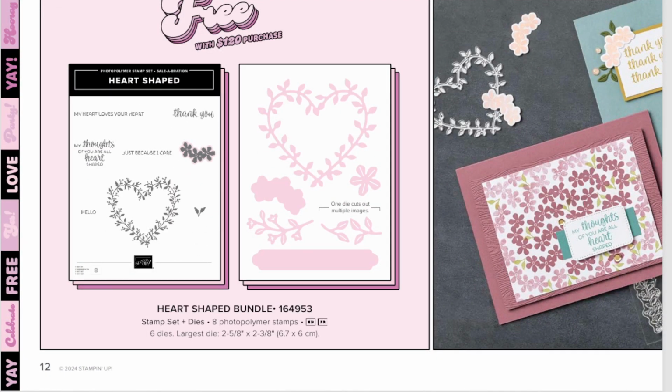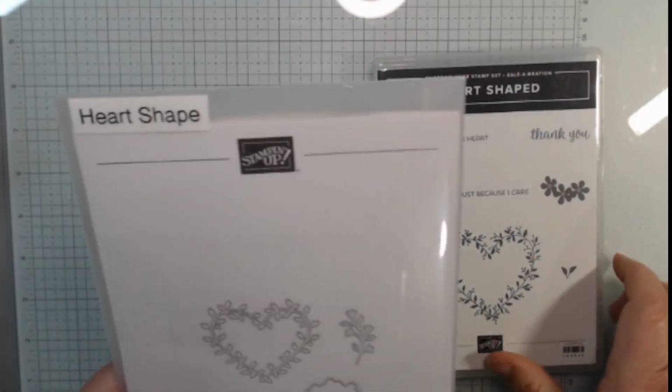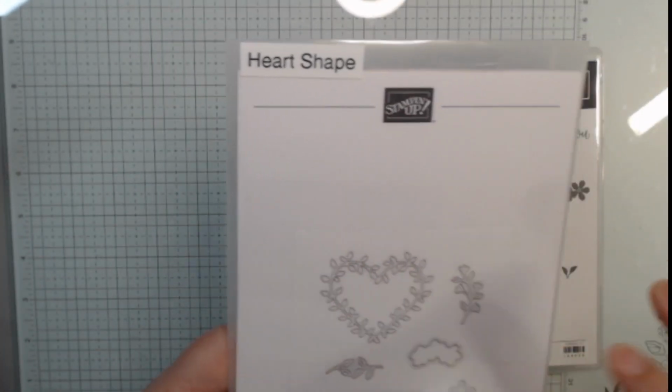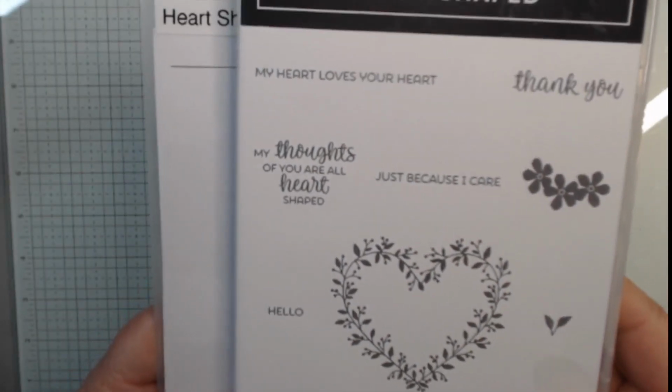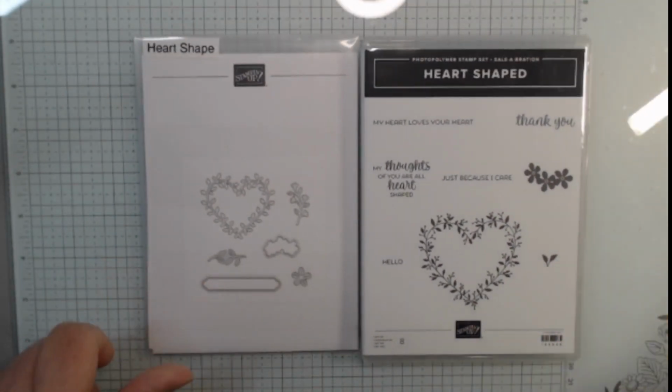So the next thing I have is the heart shape. So this is with a $120 purchase. And I have this set. And this little heart is so delicate. It's really pretty. Even the stamp is delicate. Look at that. It's perfect for Valentine's Day.